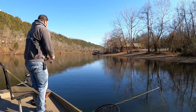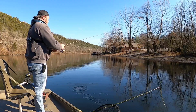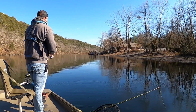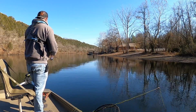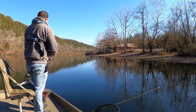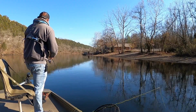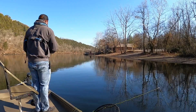I stopped at that 5-foot flat right below Short Creek before I came up here, and I caught one on the jig down there as well. Oh, that was a hit.